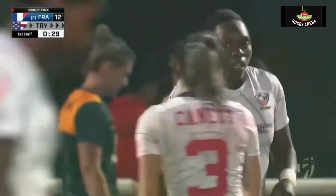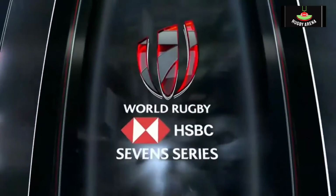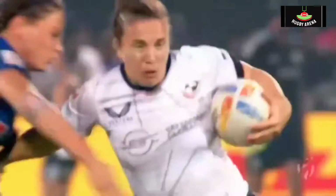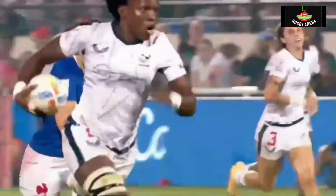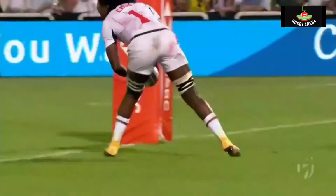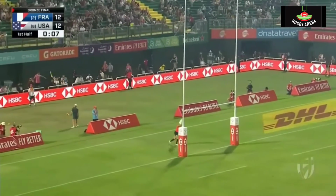Lovely sevens play there from USA. They took the full stretch out into the wing. They tried to pull that defense, played it back through midfield and then went direct. Very compact players, powerful runners, but the key is the offload. The ability of people to read your play around you, run off the shoulder when you make that bust. This is for the lead, and it goes through.